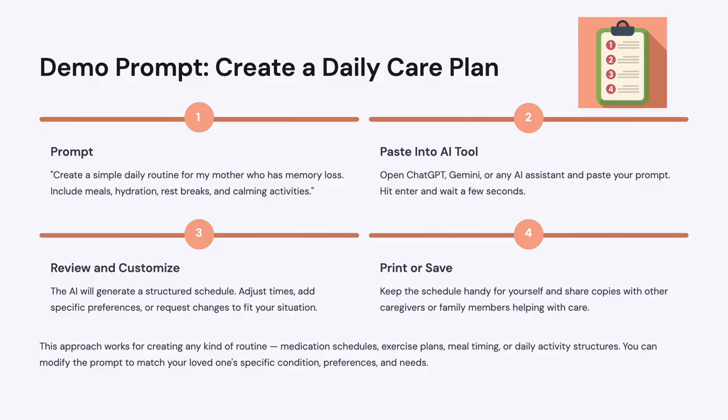Here's a demonstration of a prompt for creating a daily care plan. First, the prompt is, create a simple daily routine for my mother who has memory loss. Include meals, hydration, rest breaks, and calming activities. Next is to paste that prompt into your AI tool. So you'll open ChatGPT, Gemini, or any AI assistant and either paste or type your prompt into that AI tool. Then you'll hit enter and wait a few seconds.